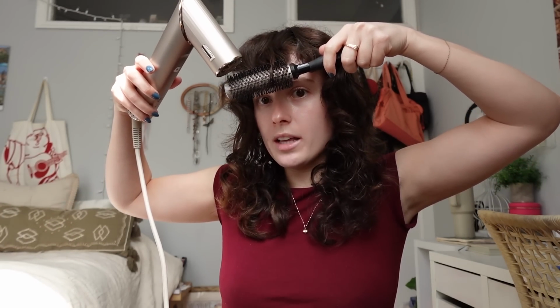What's cool about her that the Dyson doesn't do is that you can use it as a blow dryer like this. And there's a little notch where you flip it up, and that's where you can add your attachments like the Dyson. But how we start out in this hair routine is this way with a little round brush. Your round brush should kind of correlate with the size in which your bangs can curl around it, if that makes sense.